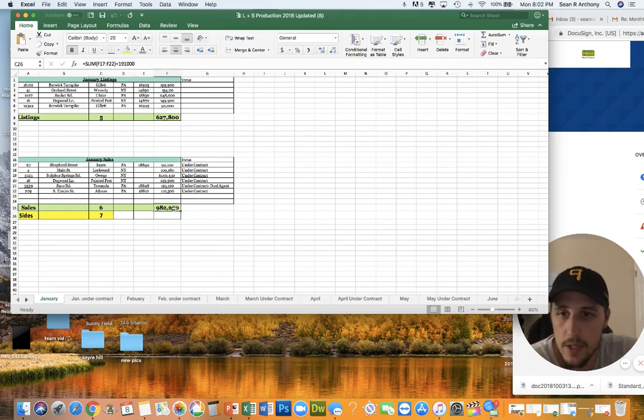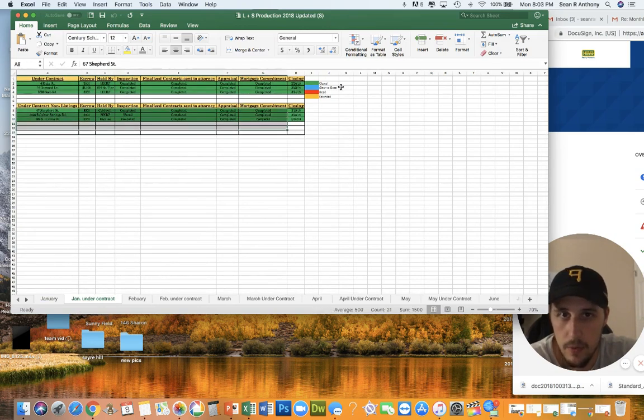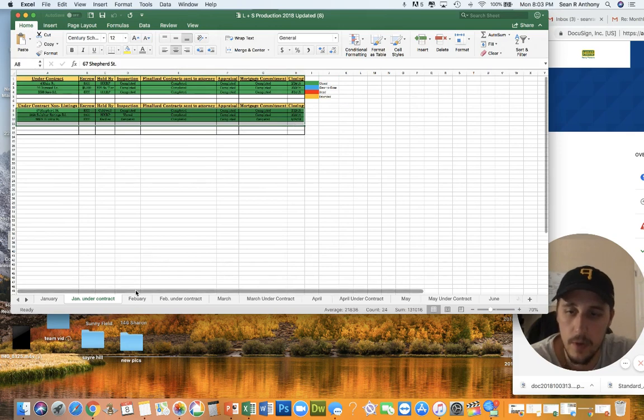So this just tells us in January we did just under $1 million in sales, and we took in 5 new listings. Under contract is green, obviously has closed. Red would be fell through, clear to close, and this gets updated, extended. So all of these that we took are our listings that were under contract, and this is our co-broke that were under contract for the month of January.